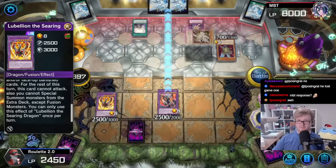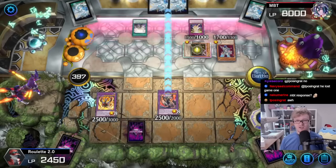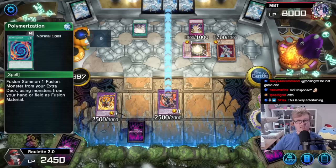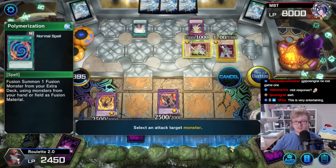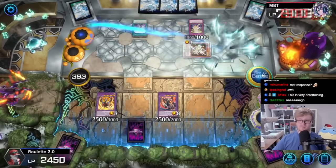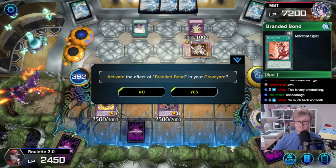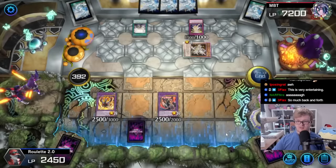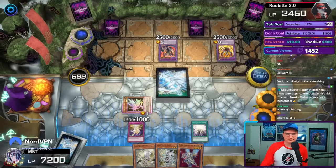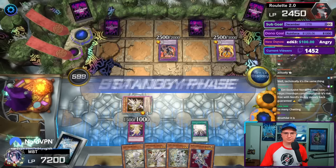Yeah. I think, like, my one saving grace is that I'm not sure if you actually have a way to deal with these cards anymore. I mean, you might. At the Altair. We'll see. Chatting. Legitimate chatting. Okay, go ahead. And then activate Branded Bond. Set that. It was the only way, chat. It was legitimately the only way. Okay. Oh, now it is not the only way.